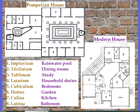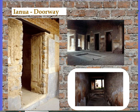Let's start our tour of the house by looking at the janua, or the doorway of the Roman house. This is where people would first enter the house. Now, you'll notice that all of these images have an open janua. You shouldn't think that the doorways of Pompeii and Roman houses were just open to the public. There, of course, would have been quite heavy wooden doors in these places, but unfortunately, they haven't survived the test of time.